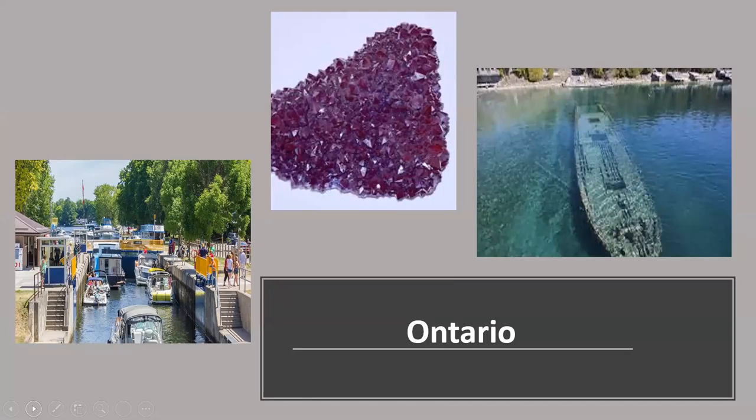And the amethyst in the middle picture represents Thunder Bay. Thunder Bay is the heart of amethyst country. The amethyst is found in quality and quantity in Thunder Bay and the north shores of Lake Superior. And Thunder Bay has the largest Finnish population per capita outside of Finland. Thunder Bay produces more professional hockey players per capita than any other city in the world.